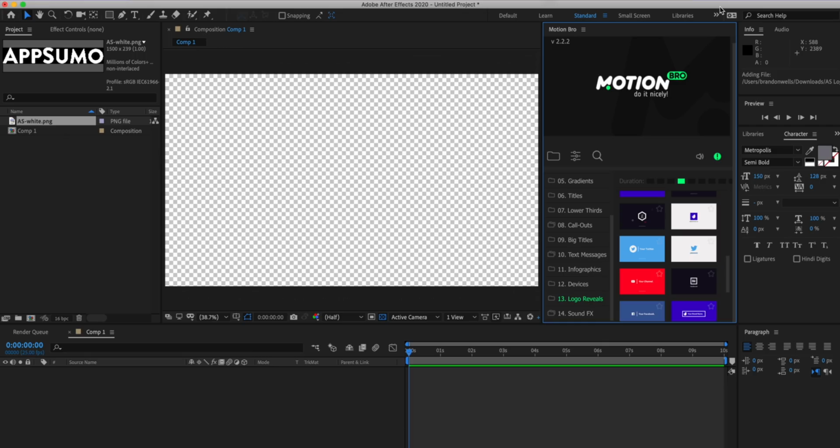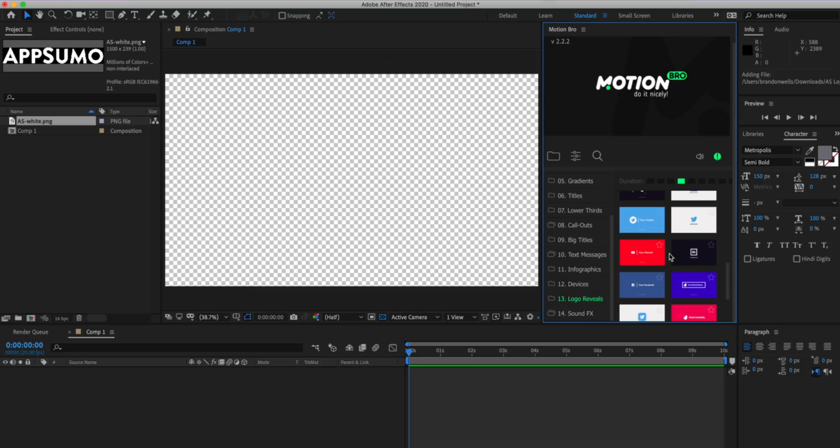So in this particular pack, there are tons of logo reveals. And in this case, we'll go ahead and choose this one because we use this one quite a bit for our intro animations. Each bundle of motion graphics that you purchase are made from independent companies or motion graphic designers themselves. So the way that you customize each template might change from product to product.